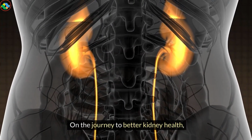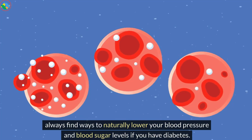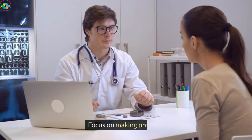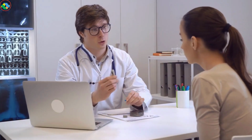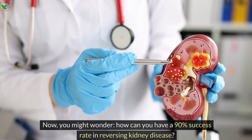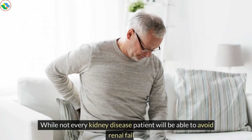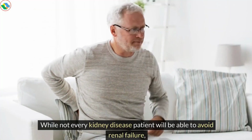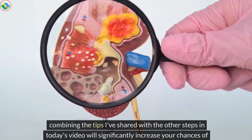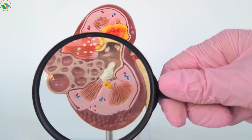On the journey to better kidney health, always find ways to naturally lower your blood pressure and blood sugar levels if you have diabetes. Focus on making progress. Now, you might wonder, how can you have a 90% success rate in reversing kidney disease? While not every kidney disease patient will be able to avoid renal failure, combining the tips I've shared with the other steps in today's video will significantly increase your chances of success.